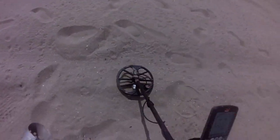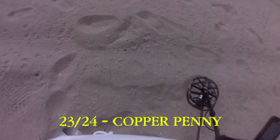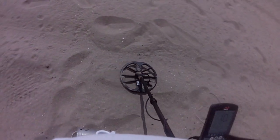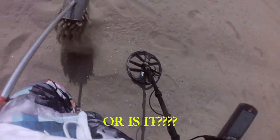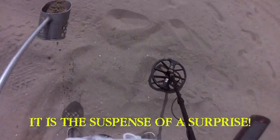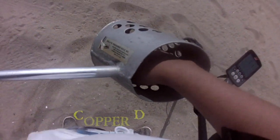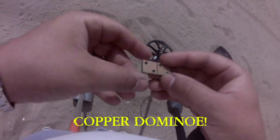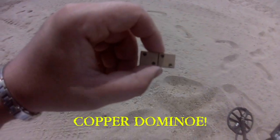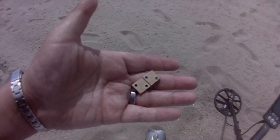Okay, so it seems like I got another, is it 23, 24, it's a copper penny signal. Let's see what it is. Oh, it sounds heavy. Whoa, what is this? It's a domino. The copper domino, look at that, deuces, double twos. Cool. Oh, that's different. Wow.